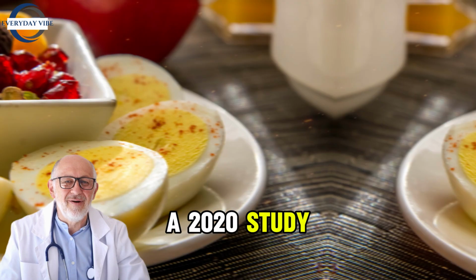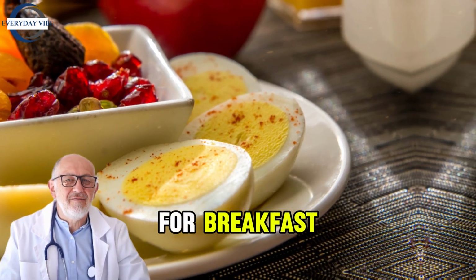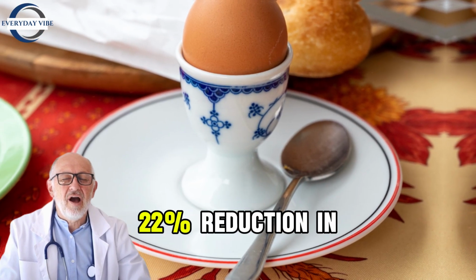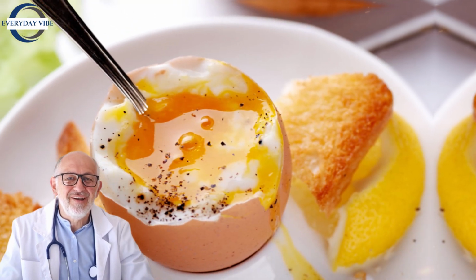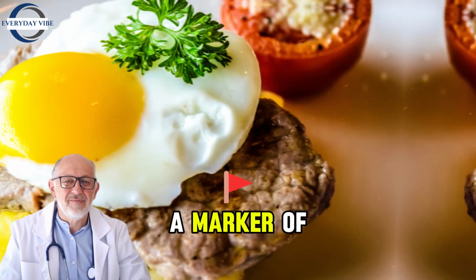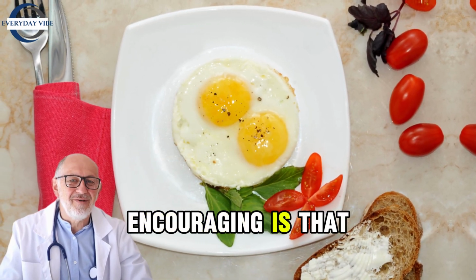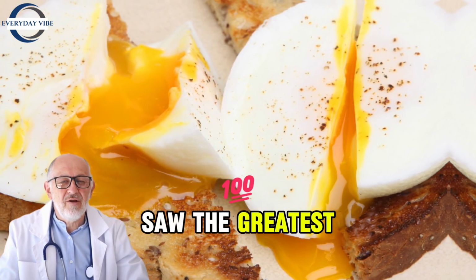A 2020 study published in the Journal of Nutrients followed participants who ate whole eggs for breakfast 5 days a week over 10 weeks. The results were impressive. They experienced a 22% reduction in joint pain, especially in the lower back and knees. Blood tests showed a notable drop in CRP levels, a marker of systemic inflammation, while natural collagen production increased. What's even more encouraging is that adults over 60, those with the lowest collagen levels, saw the greatest improvements.